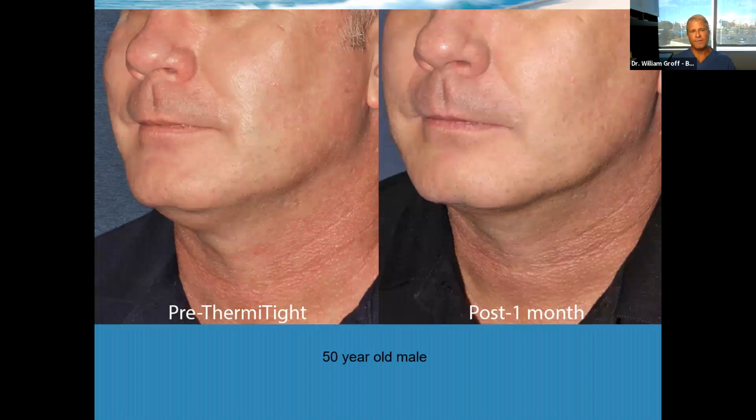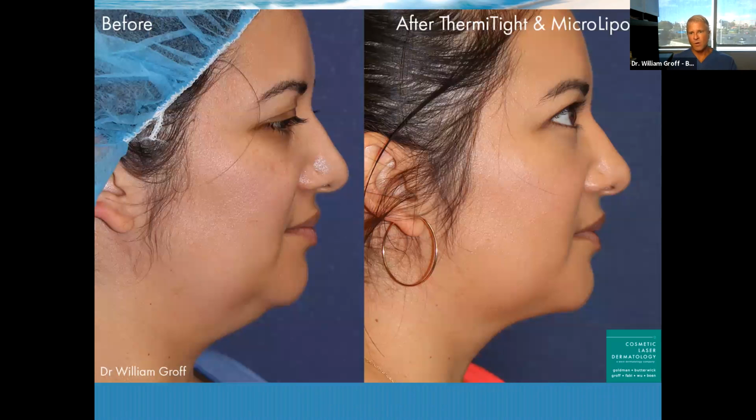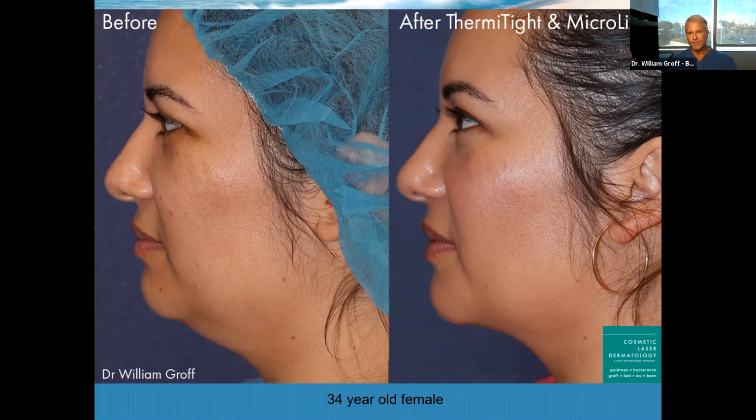Here's a different 50-year-old male patient that I did. So looks great. But we do get the younger patients because a lot of times this fullness is a genetic thing. I see a lot of patients that are fit, look great, keep in shape, but they have this stubborn little bit of something here. And she's a perfect example of that. You see these, again, one treatment, big difference. Just a few weeks out, she already looks probably 50% better at least.